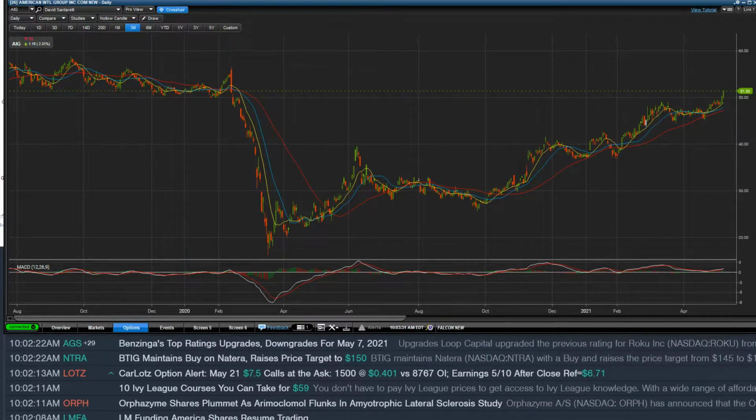Okay, so we're coming up now to 10 o'clock, so let's take a look and see if we could find some good day trades here. ConocoPhillips is looking great. I think that's going to be an easy gain for us. Easy money on that one.